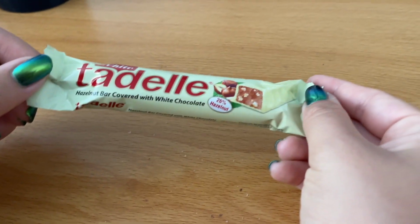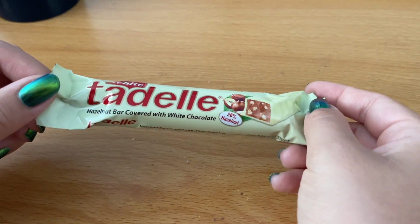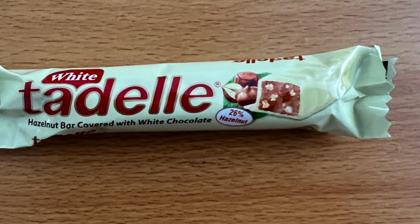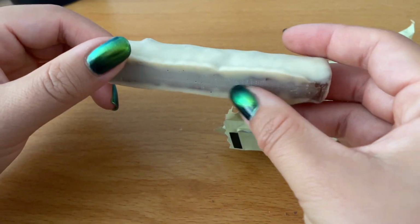Yep. The next thing we're trying is a white Tadelle. It's a hazelnut bar covered with white chocolate. This chocolate is actually made with sugar from sugar canes, so different than ours, I think. So super cool. Let's give it a taste. And it says 26% hazelnut. It kind of reminds me of a harder Ferrero Rocher filling, but with nuts in it.